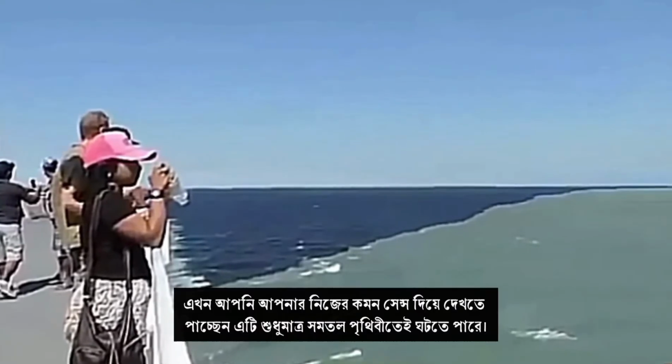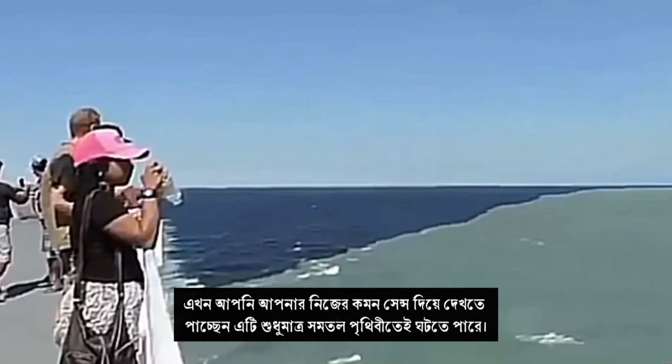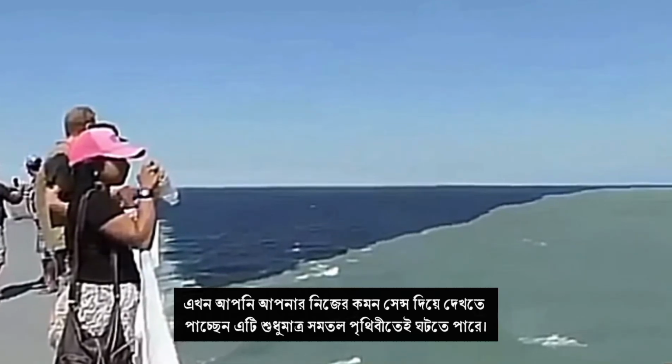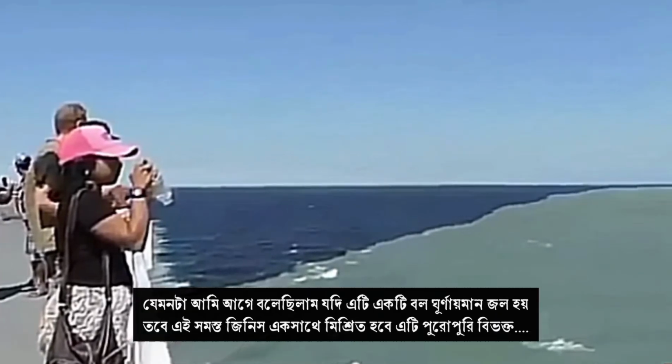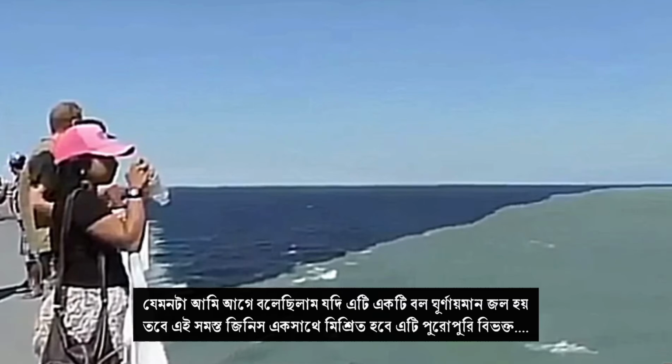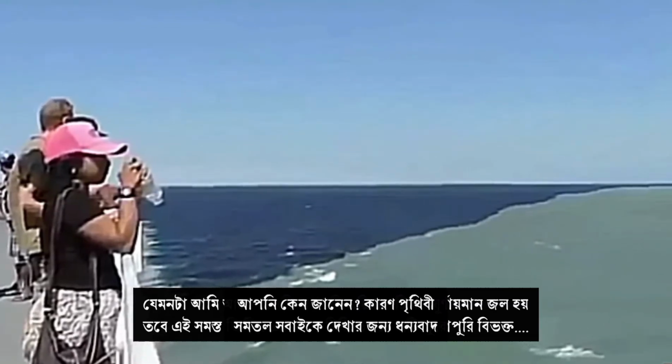Now, as you can see with your own common sense, this can only happen on a flat earth. Like I said before, if it was a ball spinning water, all this stuff would mix together. It's all perfectly divided. You know why? Because the earth is flat.